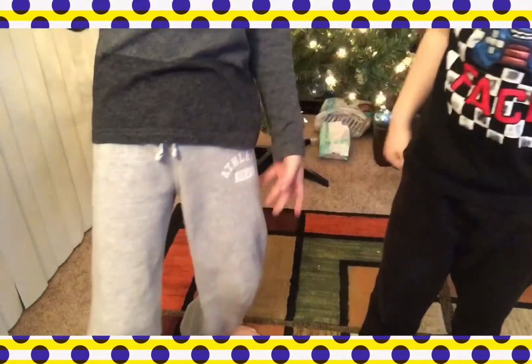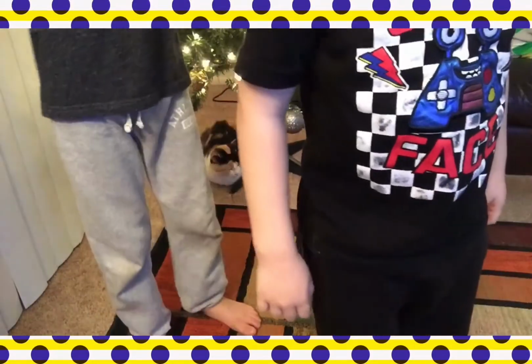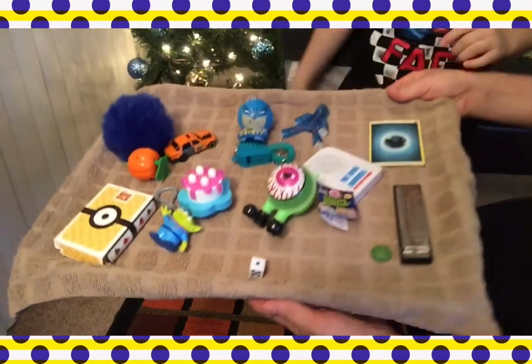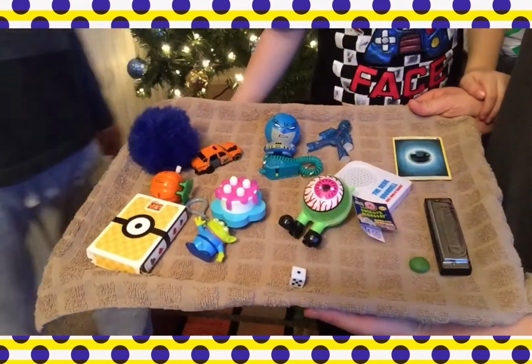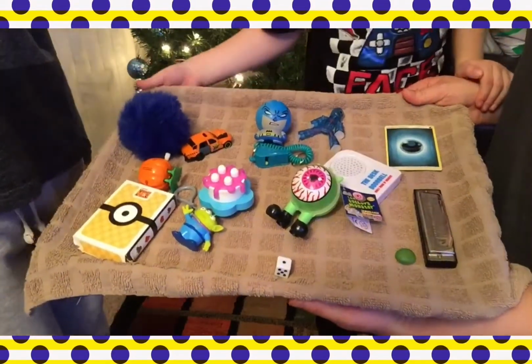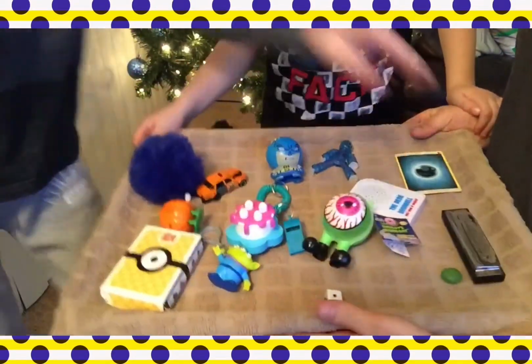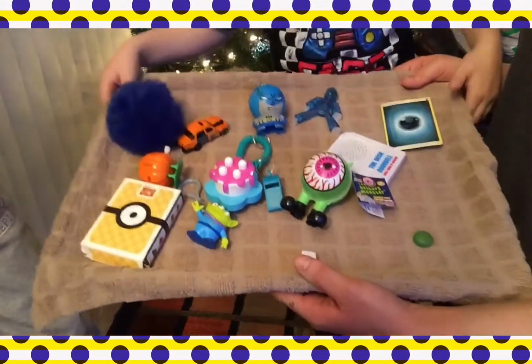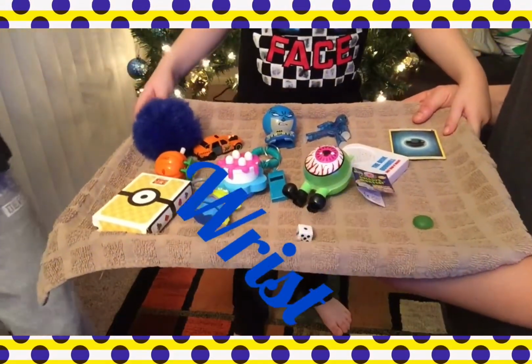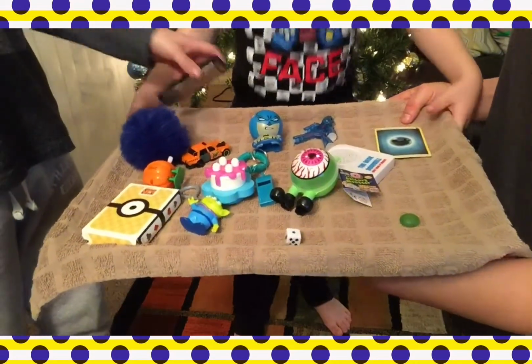Watch this funny dance. This is the dance. The monster's back. What did I take this time, guys? The whistle. The whistle's right there. Wait, what is it? Give me a hint. It goes on your wrist. The wristband. The bracelet that says go.